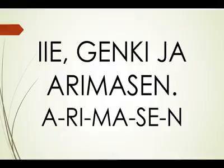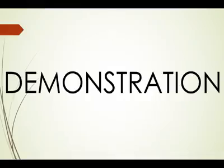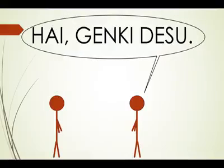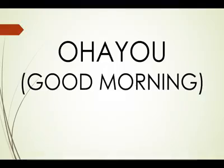If we break arimasen into shorter sounds, we get a ri ma se n. A ri ma sen. Arimasen. Now let's look at a quick demonstration of what we've learned. O genki desu ka? Hai, genki desu. Now we'll practice some shorter greetings, starting with Ohayo.